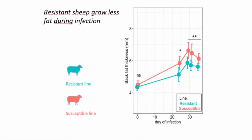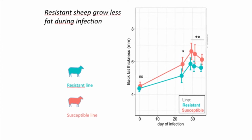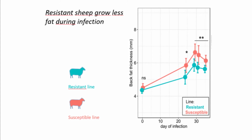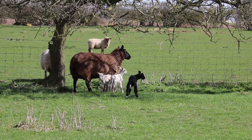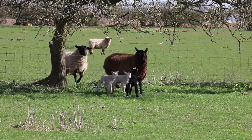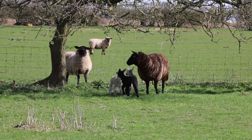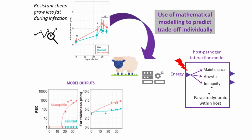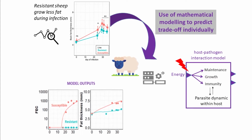We found less back fat in the resistant lambs than in their susceptible counterparts, meaning that the development of an effective immune response can require some energy. To quantify this energetic cost and predict what the trade-off between production and parasite resistance would be, we used mathematical modeling. The model represents the allocation of energy intake between production and immunity.